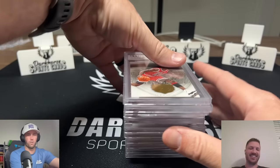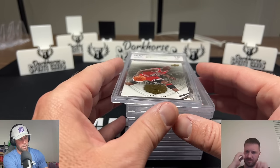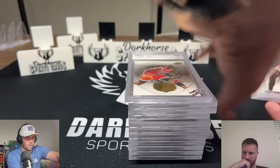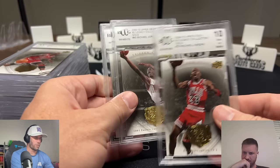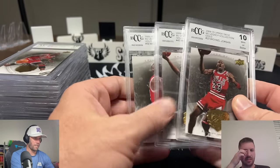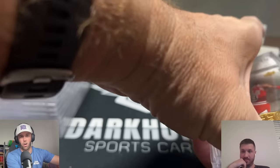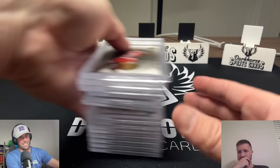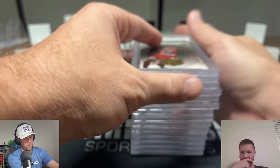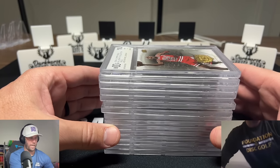10. Oh, I do say, Sage, having held these now in my hand, we have another 23. Oh my gosh. And a 59. And a 45. Having graded cards, it's kind of nice. Like they stack nice. They feel nice. You don't have to worry about damaging the card. Yeah, they're protected.